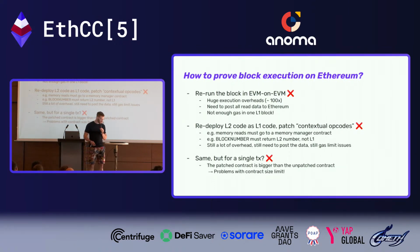Okay, so how do you actually prove that you computed the correct result, but the sequencer computed an incorrect result? There are multiple ways to do it, and there are other ways that suck, as you can see. The first naive solution is to rerun the whole block on the EVM. This is not possible because there's a huge overhead in running an EVM interpreter on the EVM. I put 100x, I don't actually know what it is, but it's huge. Simply, you're trying to run a block in a block with overhead, and so you don't have enough gas.